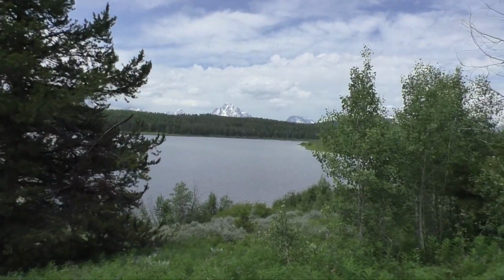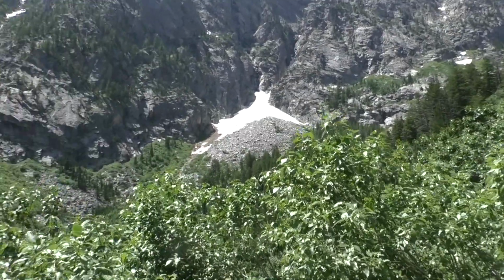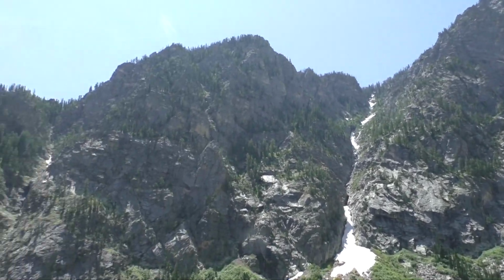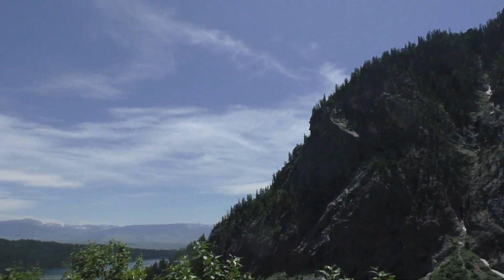Our road trip for the summer took us out to Grand Teton National Park. We enjoyed the hiking and camping in the park. Our home base was Grovant Campground. None of the sites there are reservable.